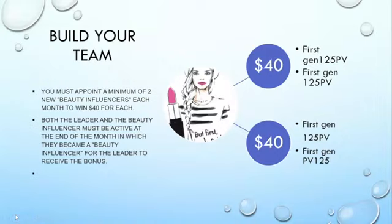So what does that mean? That means that the person that you bring on has to at least be at 125 PV and you yourself need to be at 125 PV. If that happens, along with you bringing on at least 2, so you can do more than that, but at least 2, that activates this program, then you receive $40 for every person that you bring on. We'll have had people that have brought on 2, 4, 6, 8, 10, 11, 12. It doesn't matter the number after the 2, but you at least have to have the 2. And that's each month, to earn that $40. All right, does anybody have any questions on that?